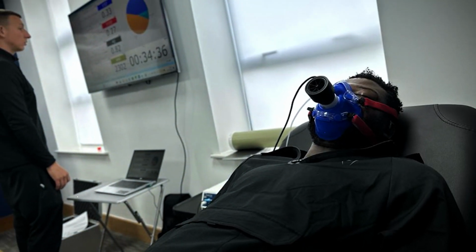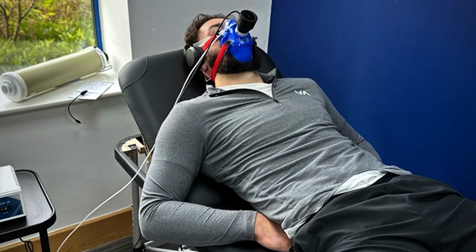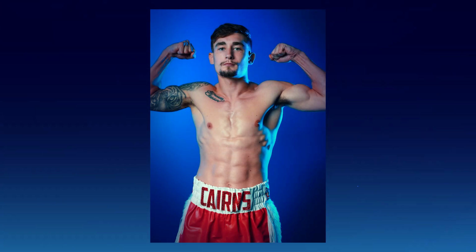So RMR is really important to see how many calories an athlete will expend per day if they don't do anything at all. Based on their activity levels, we can estimate how many calories they burn per day, and we can give them a more accurate nutrition plan, which is vital for them making weight safely and effectively, but also to make sure that they're fueling their performance.